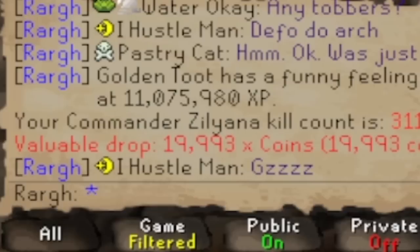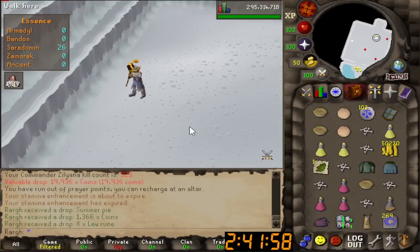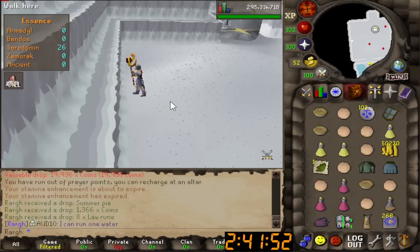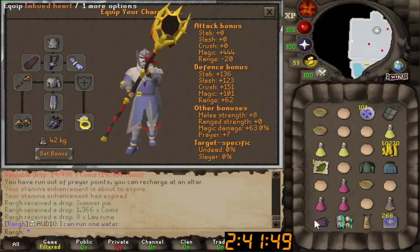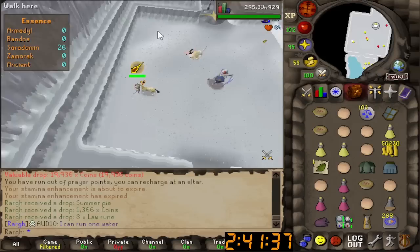Oh my God. Okay, guys, I have a little bit of a confession to make. I died the first trip here, and I decided to bring my Torva full helm just to make it a little easier on me. I know the whole point of the staff is it triples your magic damage percentage and it triples your accuracy, but I had 5 range defense in the other setup, and the entirety of the kill, Bree, which is the ranger, just hits you every single hit, and I did not pick up my loot there. Every single hit, Bree just completely one bangs you.